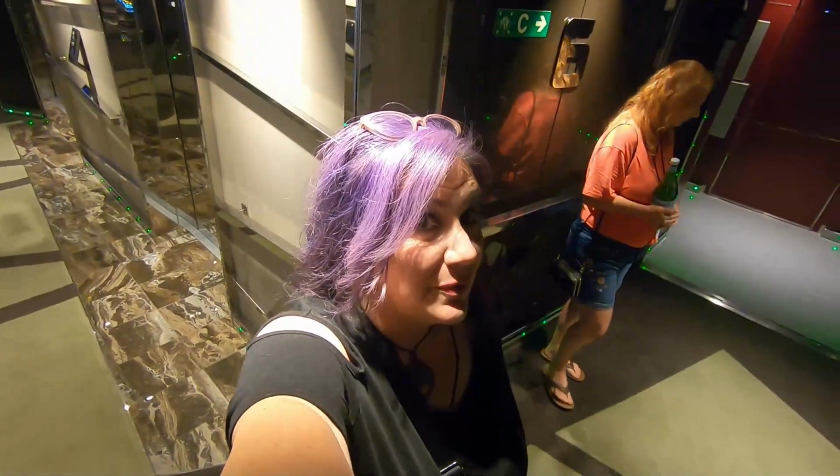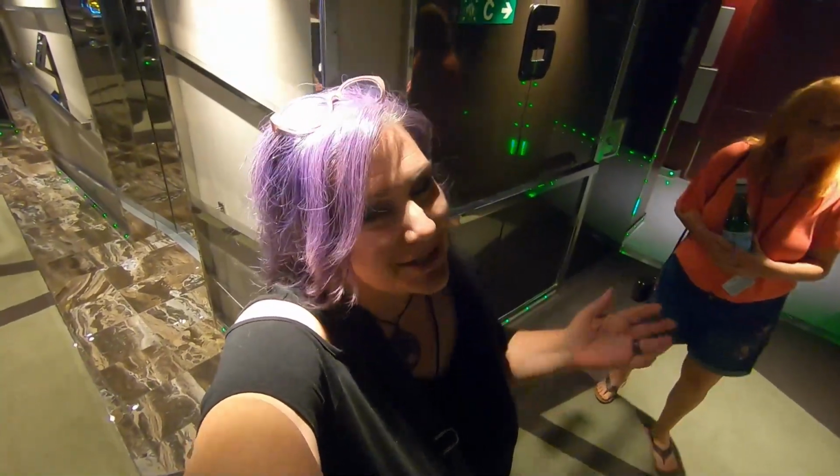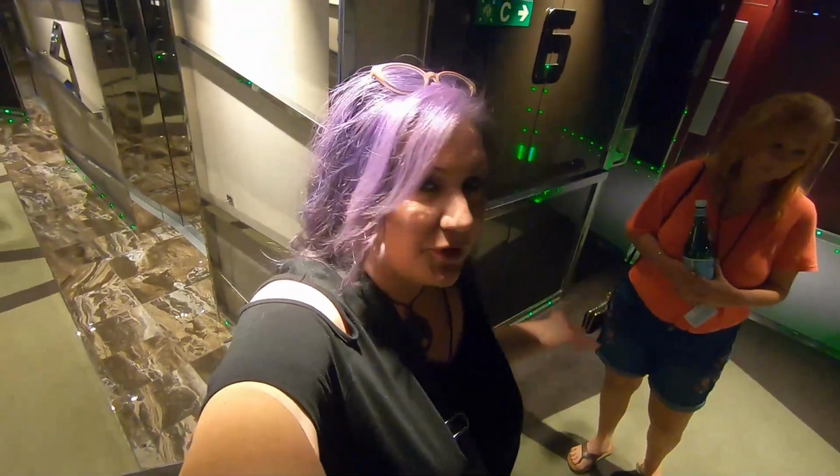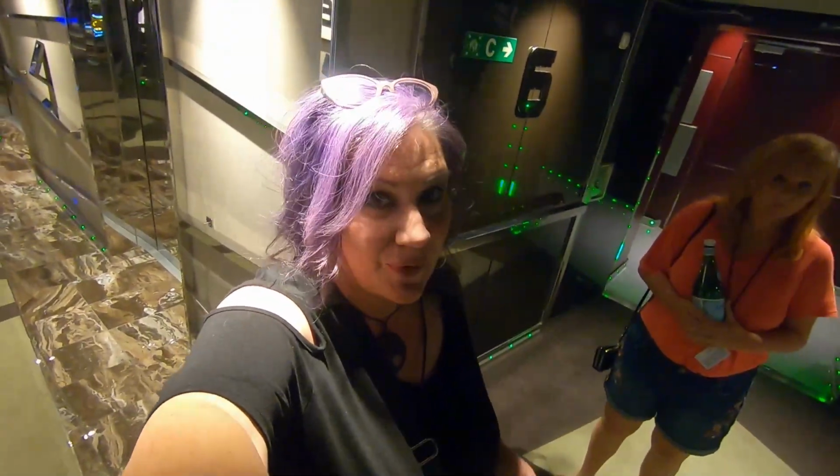Now we're going to show you the secret passage to the Cora Theater. And it's not really a secret passage, but if you are using any type of mobility device, this is how you enter the theater.